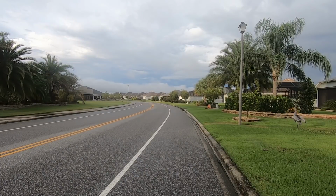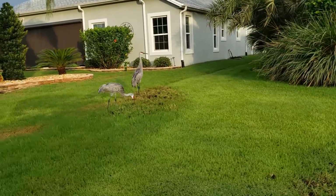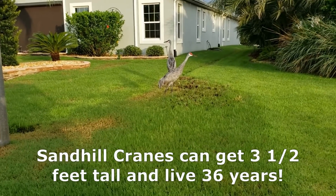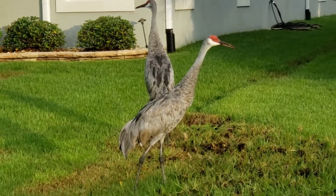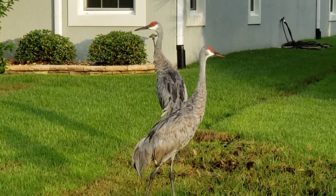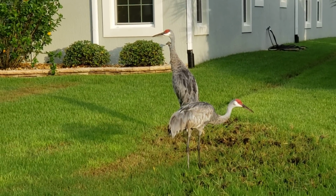I'm turning on a different camera so I can show you guys. Whoa, it's on reverse. It's getting me. There's something in that ground. They have torn that up. Here are those Sandhill Cranes. Look at the yard here. They have torn it up. They have been here all day.